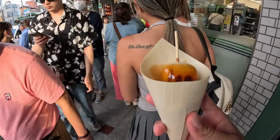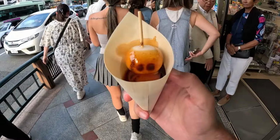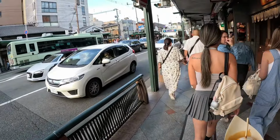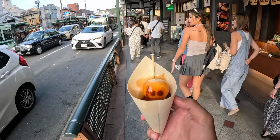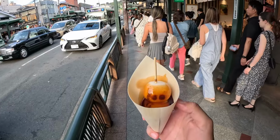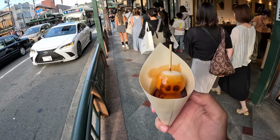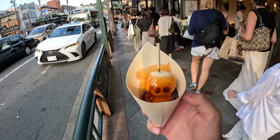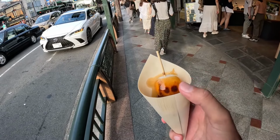Look at this. Ooh, my hands are on fire. We didn't get a tissue, but yeah, it looks good. Let's see, where can we eat this? Our first Japanese street food of the day. Never had it before, but it looks really good. So it was rice balls dipped in like some syrup. These look like two eyes.